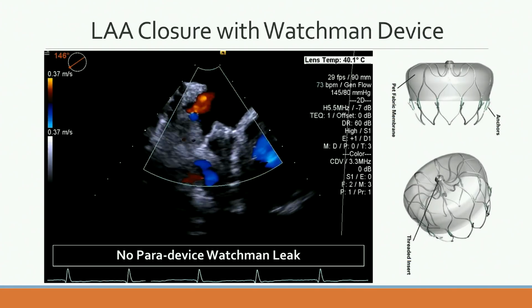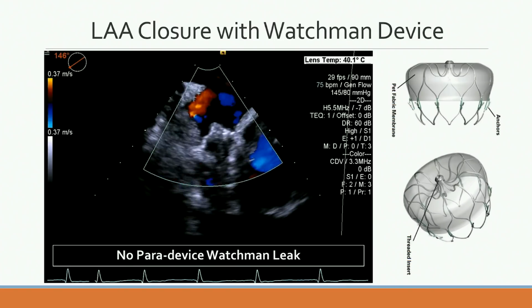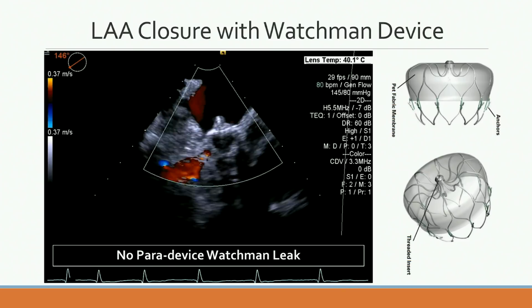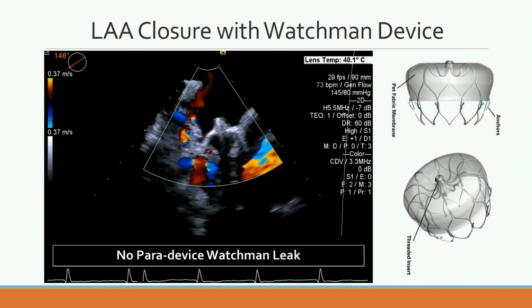And now on the right-hand side, you see images of the Watchman device, its nitinol frame, as well as a cloth on top of the device. And it's this cloth that provides the seal. So the guidance of the position of the seal inside the left atrial appendage is extremely important by transesophageal echocardiography, as it ascertains that there will be no para-device leak once the device is deployed.